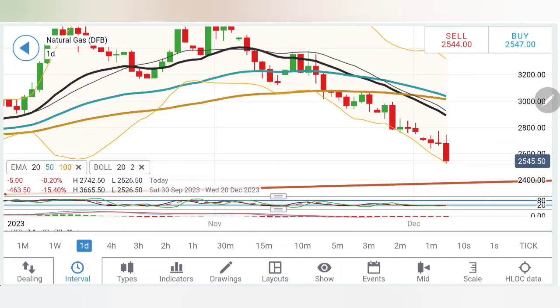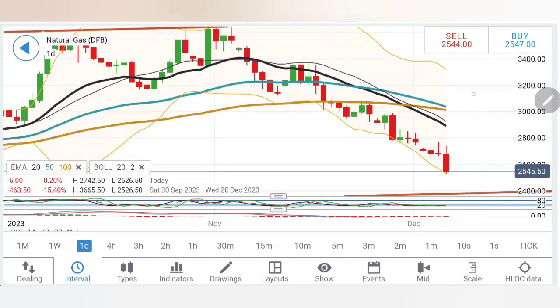Now, on the daily charts, see the behavior of gas. First of all, the 20 and 50 have crossed over here. The 20 and 100 have crossed over, and now the 50 and 100 are on the verge of a crossover. $3 levels, greater resistances, 2.9 to $3 levels.